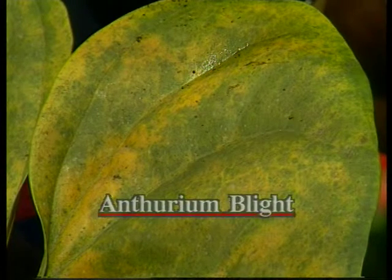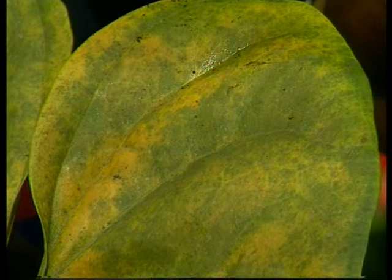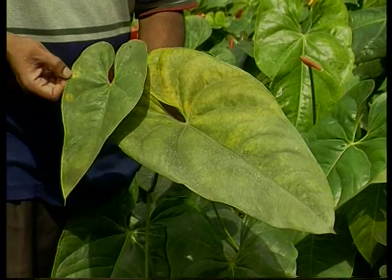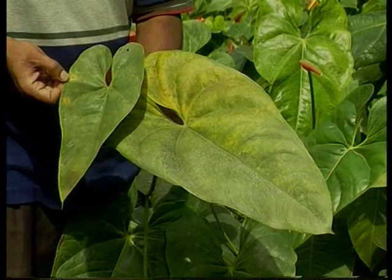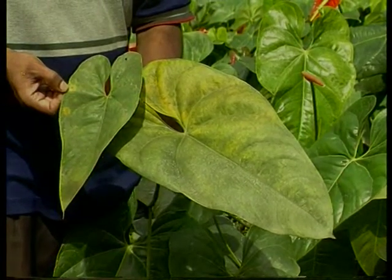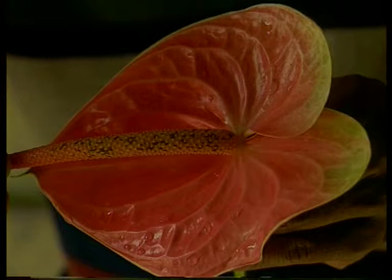Anthurium blight is also known as bacterial blight, as it is caused by a bacterium. The symptom is yellowing of leaves. But spraying streptomycin sulfate or oxytetracycline at the initial stage will completely eliminate this disease. Anthracnose or spadix rot. Here, fungus primarily infects individual flowers on the spadix. The infection starts as tiny dark spots and expands to other areas. It can easily be cured by fungicide.